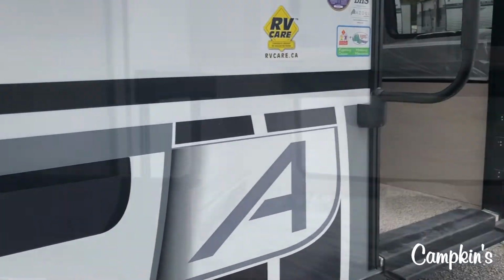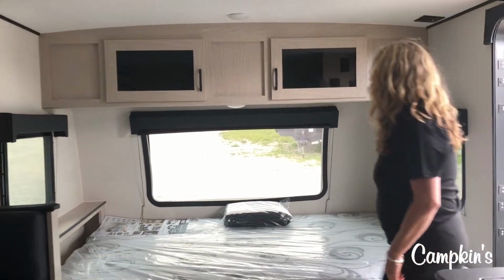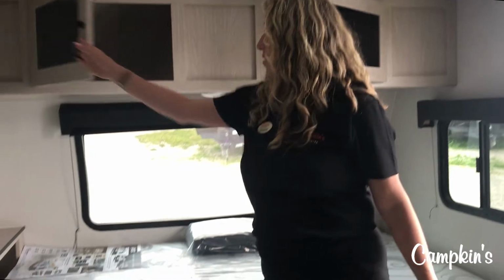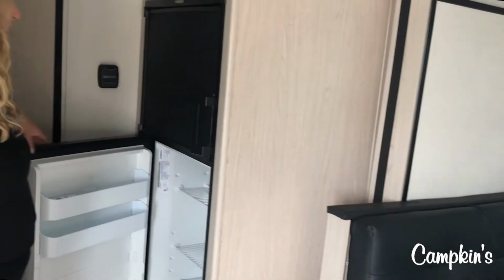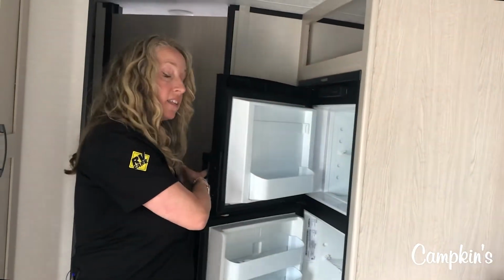Let's go on inside. As soon as you walk in, your bed, there's that big, beautiful window. It does have a blind on it. You've got lots of cupboard space here above, and you've got space in your dinette. You've got a Dometic propane fridge, so if you like to do dry camping or not at campsites, this is the trailer for you.